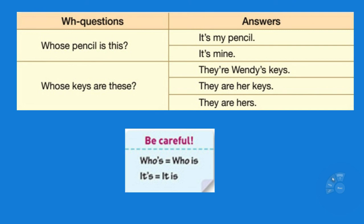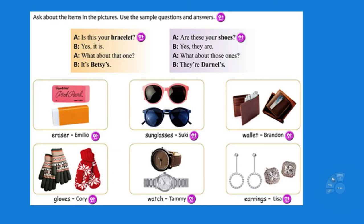It's, apostrophe S, is "it is." You have to know the difference. Okay, so is this your bracelet? Yes, it is. What about that one? It's Betsy's. Are these your shoes? Yes, they are. What about these ones? They're Darnell's. So now we're talking about eraser, gloves, sunglasses, watch.